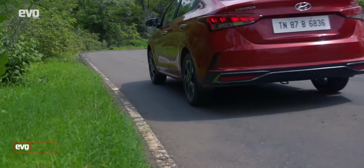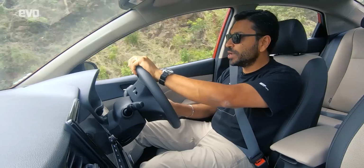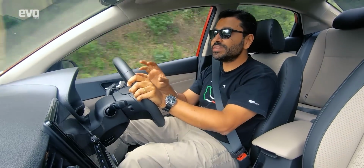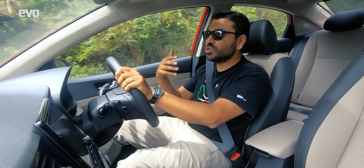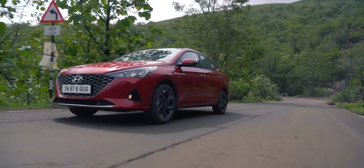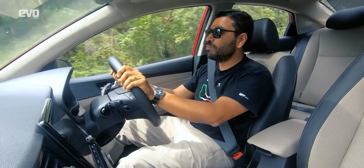The brakes, it's got disc brakes up front, drum brakes at the rear. Now on dry roads, it works perfectly well, but you hit a wet patch or you hit some gravel on the road and the ABS kicks in. That ABS sensitivity for slippery surfaces is too sensitive, so it kicks in too early, whereas you want the braking but the ABS is kicking in. So that really needs to be looked into, and especially now because of the monsoons, you notice that even more.